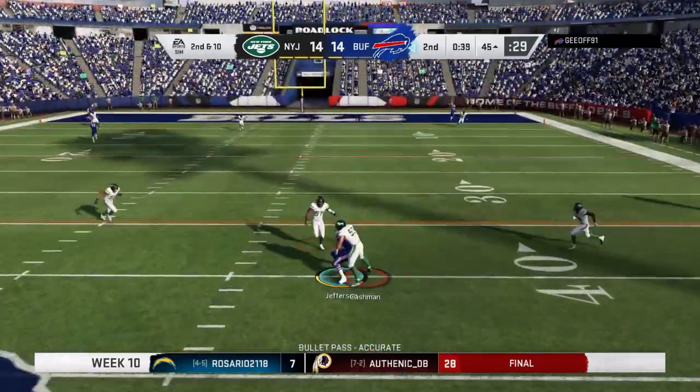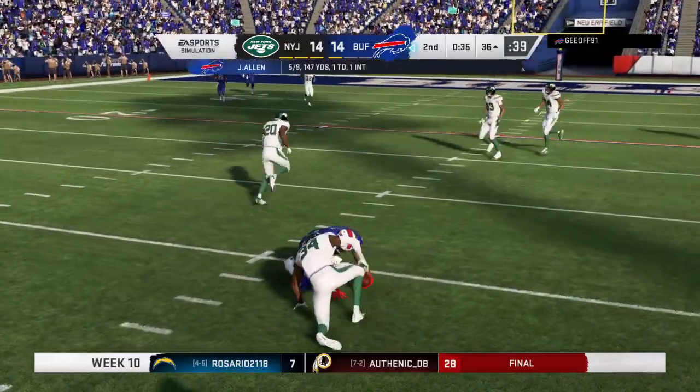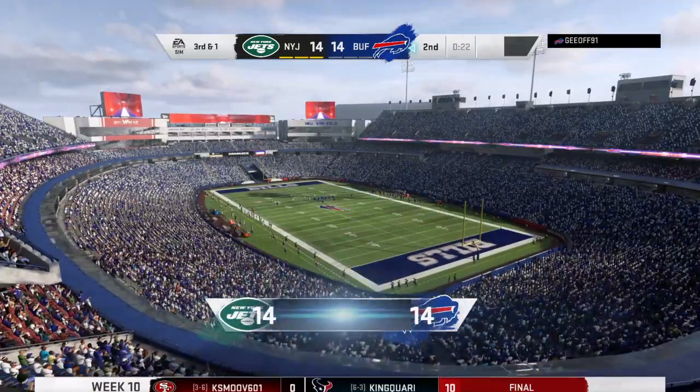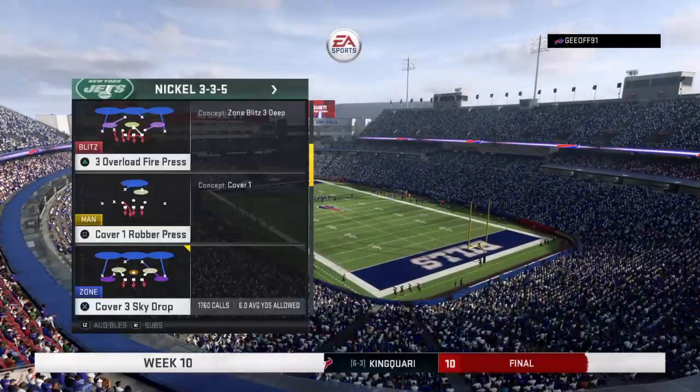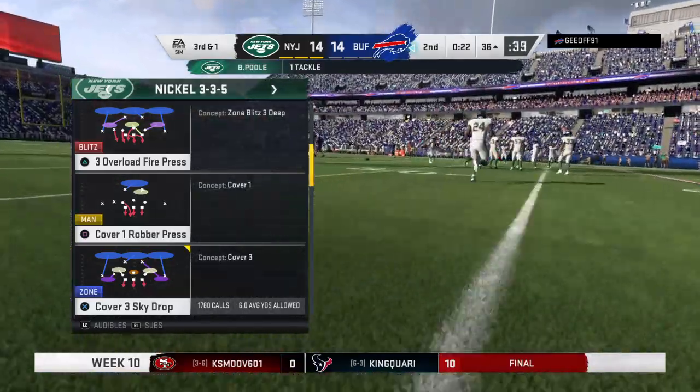Falls incomplete. And this time he's got the hook up. It's complete. They'll get 9 there as that sets them up better for third down. The Bills are going to go ahead and use their final timeout as it comes with 22 seconds to go here in half number 1.